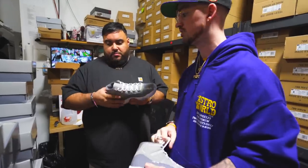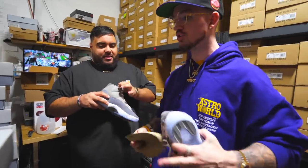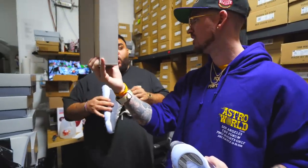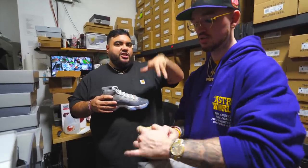No extra lace. And what's also weird is the plastic shoehorn's not there. No plastic shoehorn, no plastic insert on the bottom. I wonder if it's an OG box. What would you even call that kind of box? It's like a drawer, right? Like a slide out, with a plastic shield on the inside.